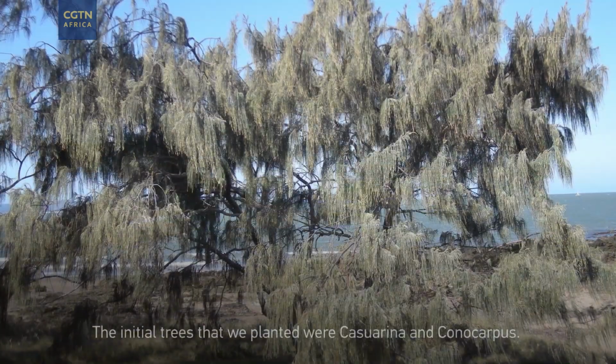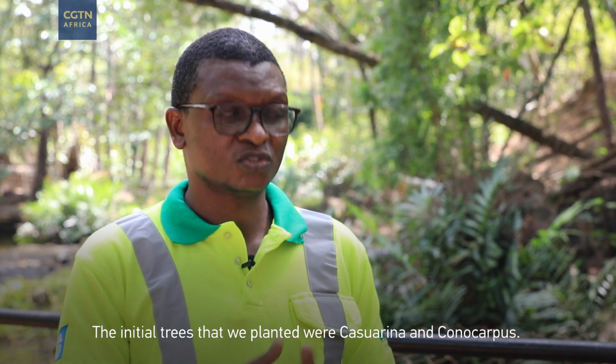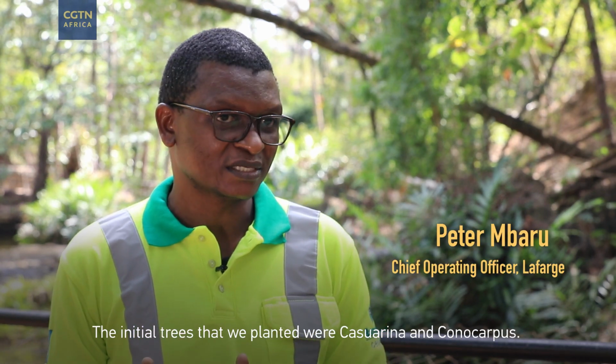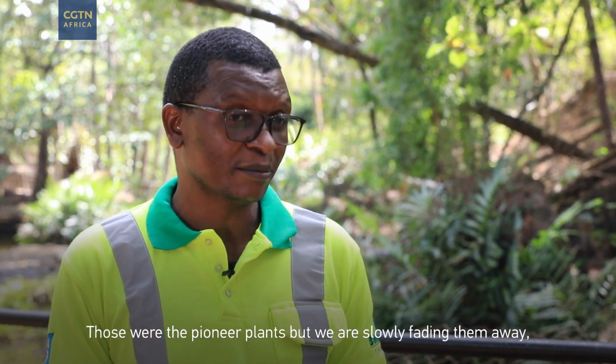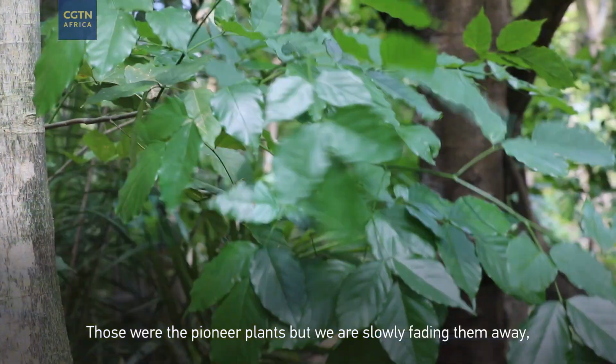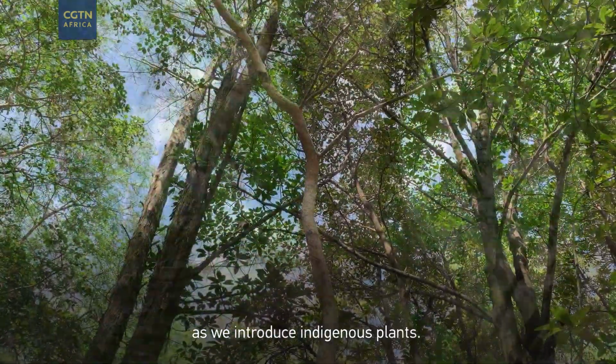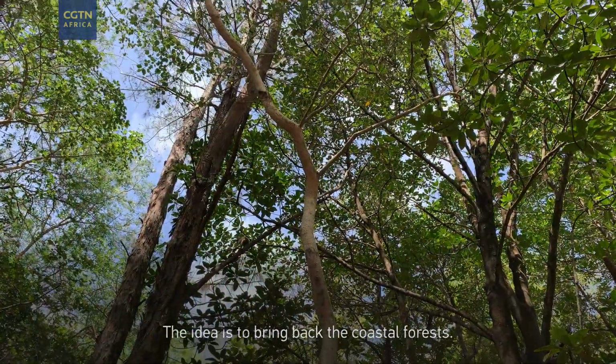The initial trees which we planted actually was the casuarina, these tall ones, and the conocarpus. Those are the ones which were the pioneer plants. But now we are slowly fading them away as we introduce indigenous plants. The idea is to bring back the coastal forests.